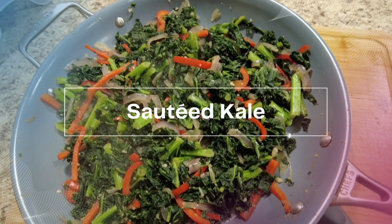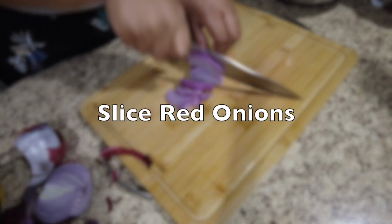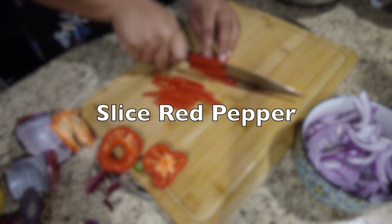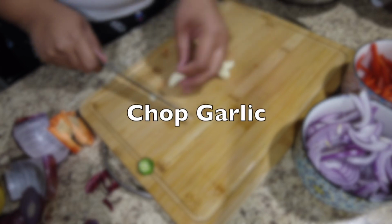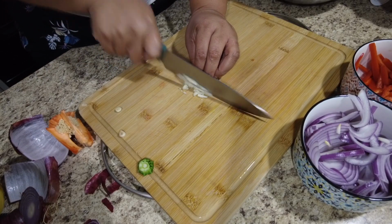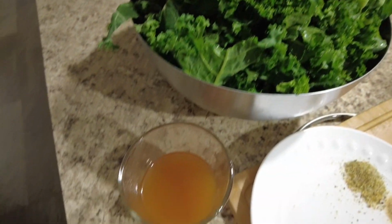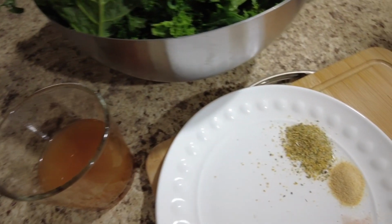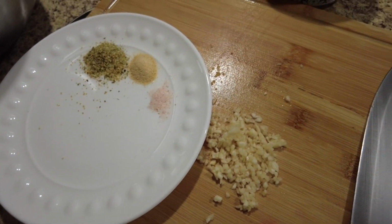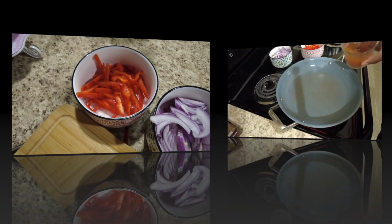This kale is our go-to vegetable. Let me show you how we make it. Here are all of our ingredients. I get packaged pre-chopped kale, vegetable broth. I'm going to use some complete seasonings, some garlic powder and some salt, some fresh garlic, peppers, and red onions.